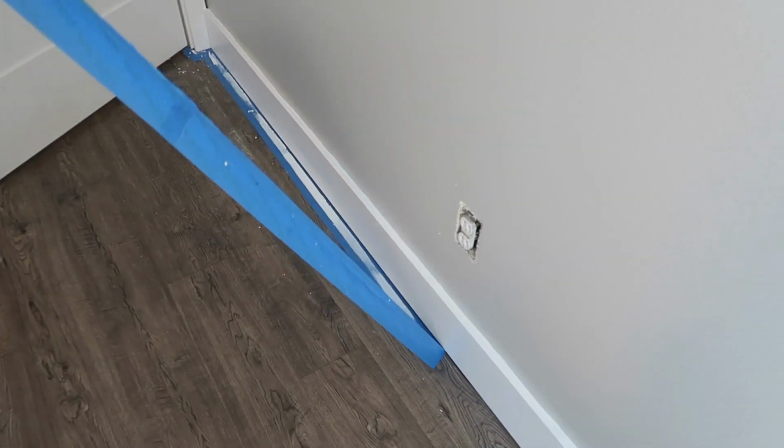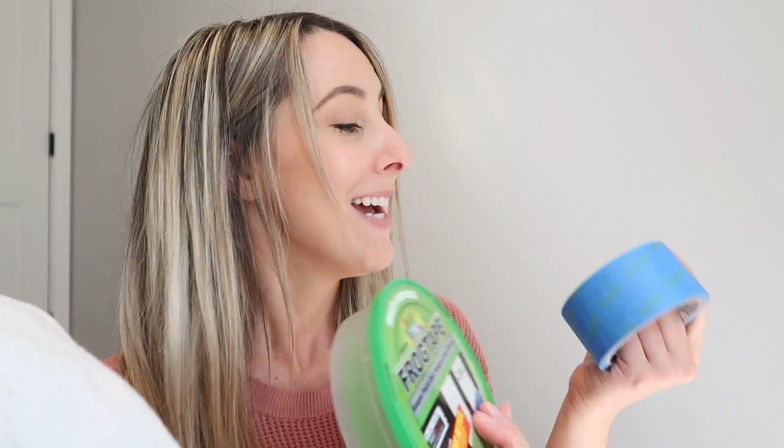This is pretty satisfying. So when I'm talking about the tape, there are, in my mind, 3 different types. There is regular 3M blue painter's tape. This is what you always hear about. To me, this stuff is, don't even buy it, because it doesn't block paint from seeping through. If you're painting trim, it's going to get through onto your floor and you're going to be cleaning paint off your floor. You can use that if you're just putting down paper and you need to tape the paper on the floor, but not if paint's going to be up against it.